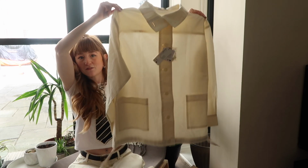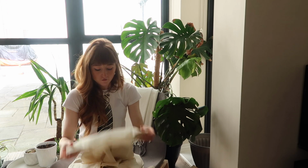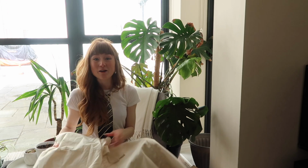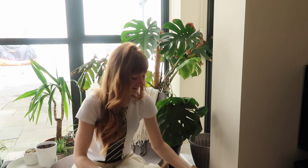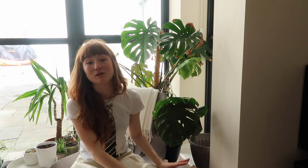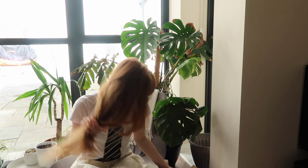So that is the first piece. This was originally 60, but like I say, I got it in the sale for 30 and it matches my skirt perfectly. Yay! Oh my gosh. This is going to be a good day. So that's a keeper no matter what, and I'll try and put some clips in of me wearing these pieces as well. So there's that.